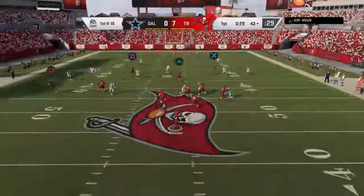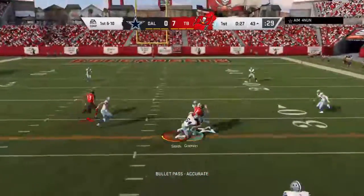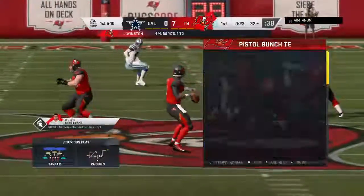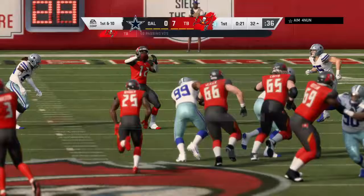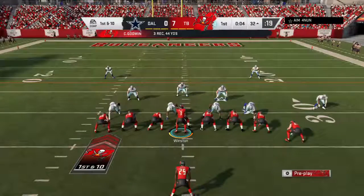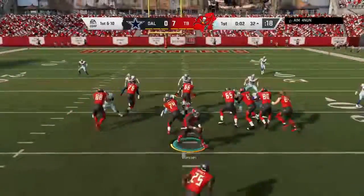Following the interception, Winston over the middle finds Godwin, complete. And past the 35, he'll be dropped a yard or two shy of the 30. It's a gain of 11, and the Bucs have a first down. From the 32 now, here's 1st and 10.